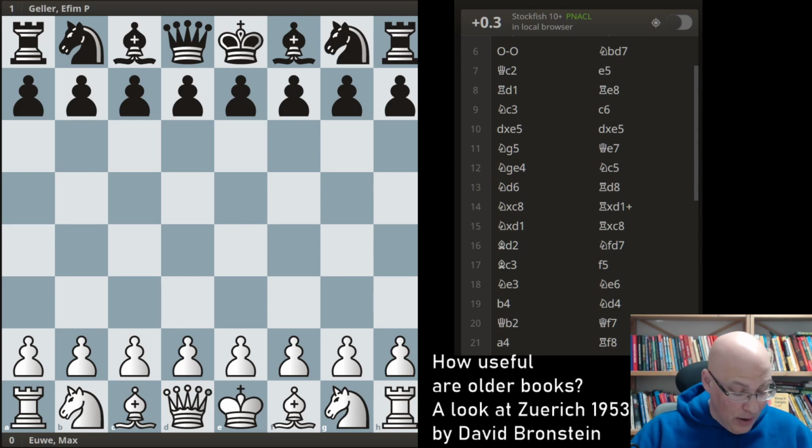We found mistakes in the book, the student and I together, without having a look at the computer. The computer later confirmed that we were right about certain positions. I will give you those two examples, and then I'm going to just randomly pick a game out of the book and see what I can do with it.